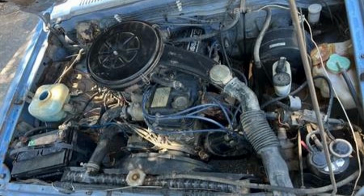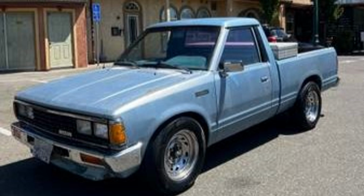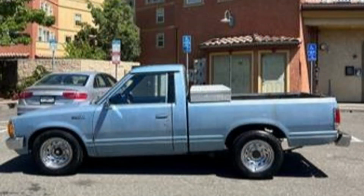Known for reliability and simplicity, these mid-1980s Nissan trucks are increasingly collectible. At under $3,000, this example is a practical and affordable entry into vintage Japanese pickups.